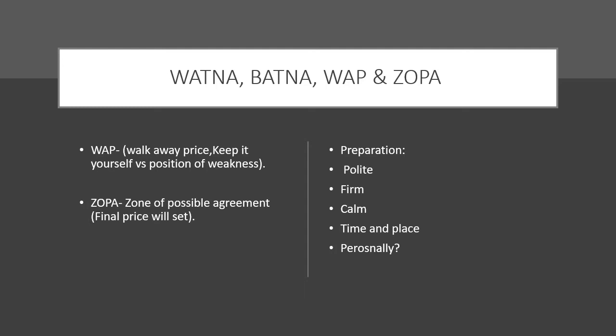And if you're going to talk about ZOPA, zone of possible agreement, it means we will ideally end up with a price between their WAP and yours. For example, if we're going to discuss a car, in car dealing, both parties should feel good about the outcome. Even though the parties might have hoped for a better deal, both get a better price than their WAP. We need to make sure before starting any kind of negotiation with anybody that we know our BATNA, WAP and ZOPA, that we are prepared for that.